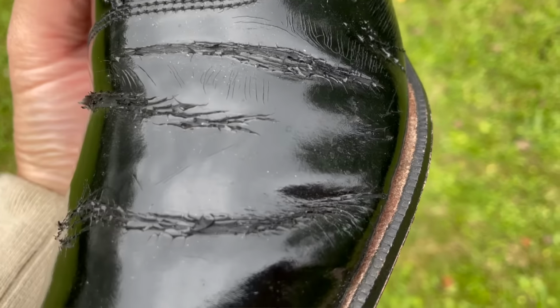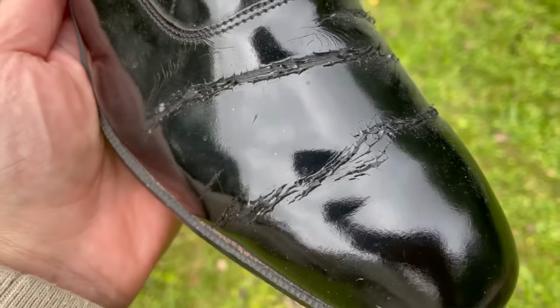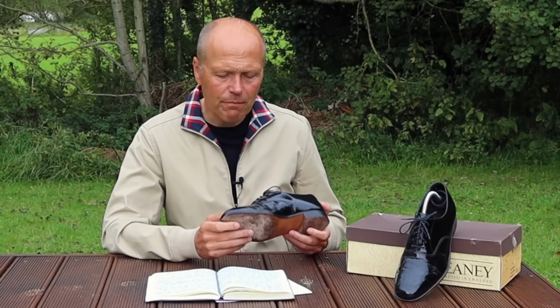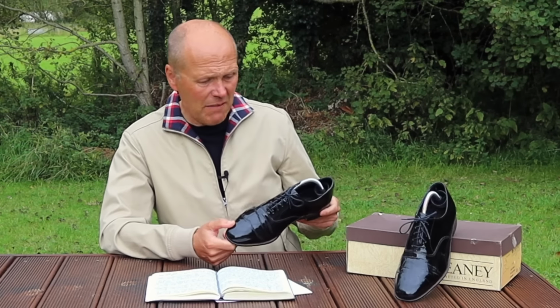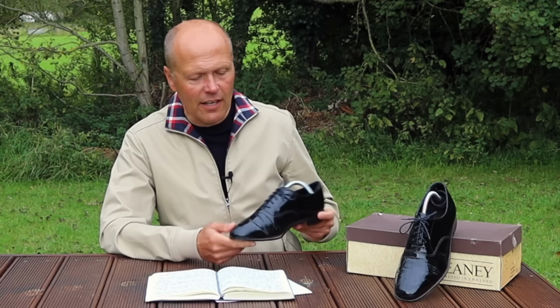I mean, they can't be repaired. They are made of a cemented sole onto the patent leather upper. You can't get that look repaired. These shoes are no longer functionally usable for their intended purpose. I've got them out of the box, I haven't seen them for a long time, and to be honest, I wouldn't be wearing these to a black tie event again. They have had their life journey.